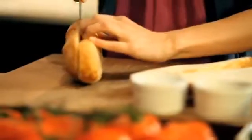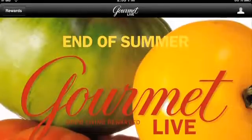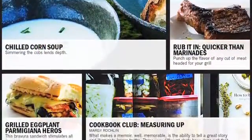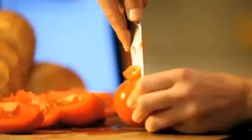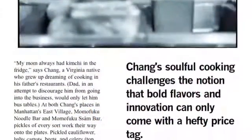Gather your favorite ingredients by tapping on any of the stories. Each tap is loaded with fresh, flavorful, and ever-expanding content, including recipes, kitchen tips and tricks, feature stories, and insider guides to the nation's hottest restaurants.